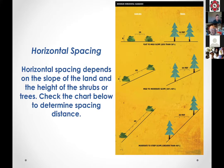Obviously, it depends on the slope of the land and the height of the shrubs. So this is the chart you would use. And with this, if you're absolutely confused and have no idea, that's why we're here for you.